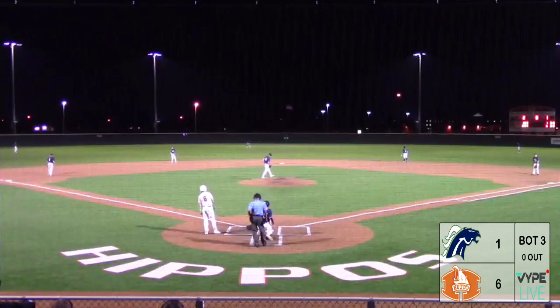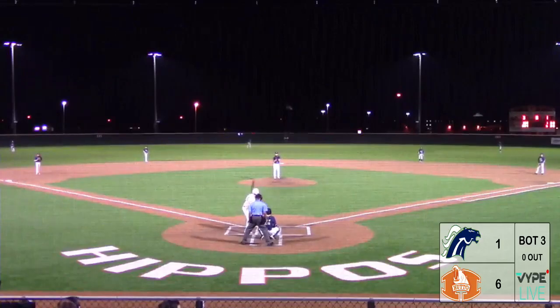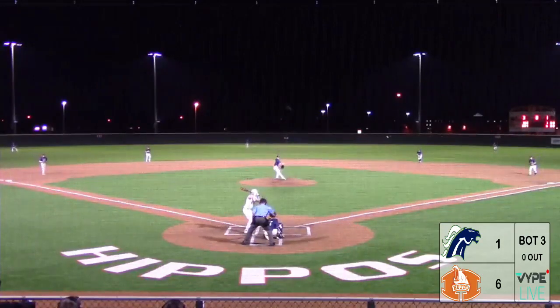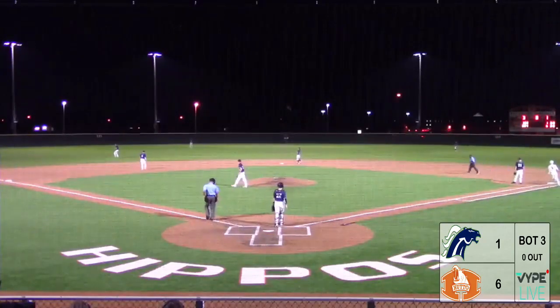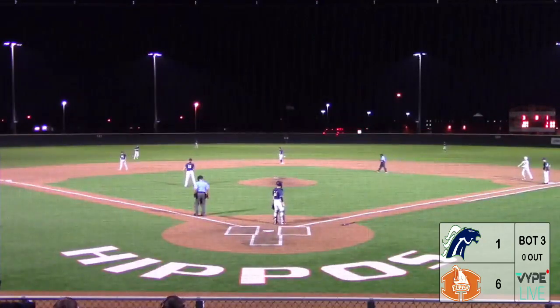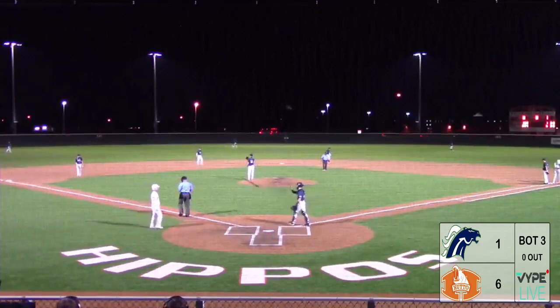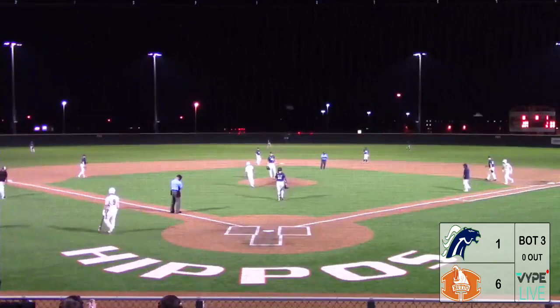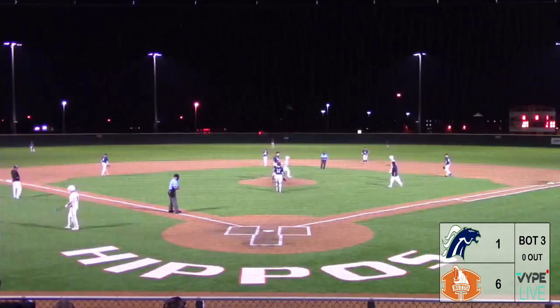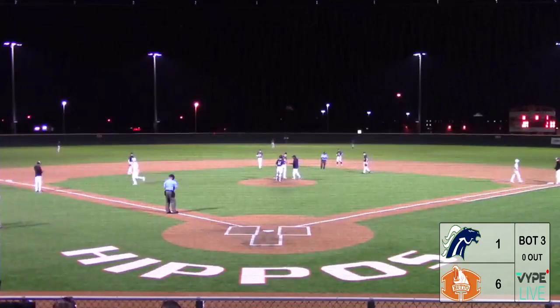Next pitch from Winnesman, fastball just misses outside. Ball three. Next pitch lined over the third baseman's head and into left field for a single. And it looks like that's going to do it for the pitcher, Windesman. Going to have a courtesy runner for the catcher, Hall. Number five, Garcia, comes in to be the runner at first.